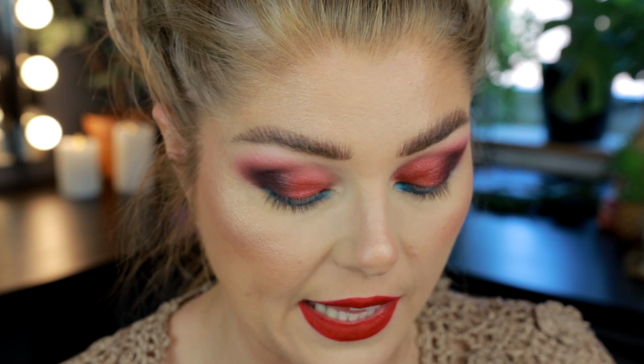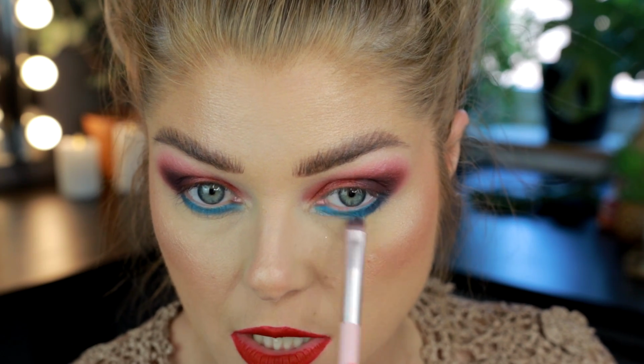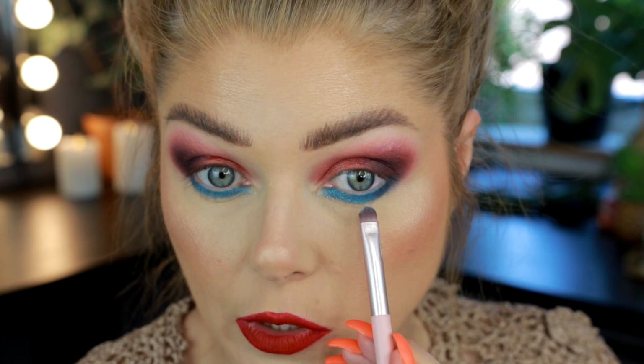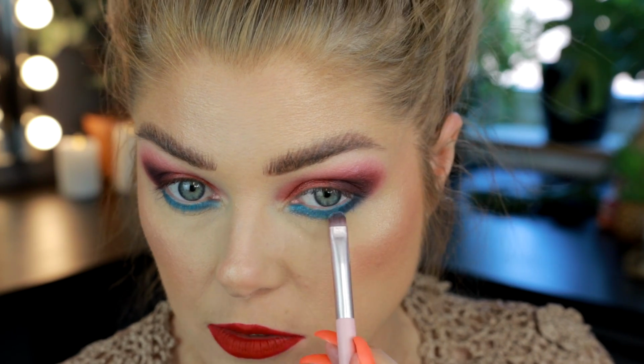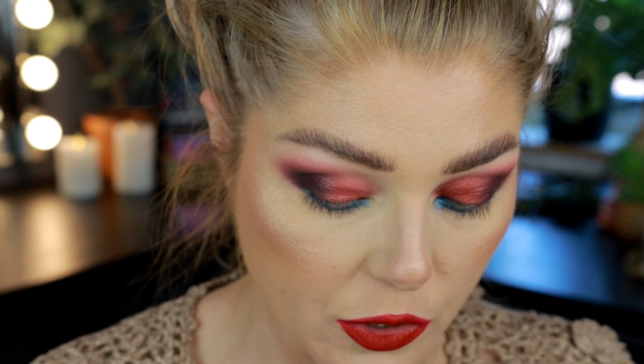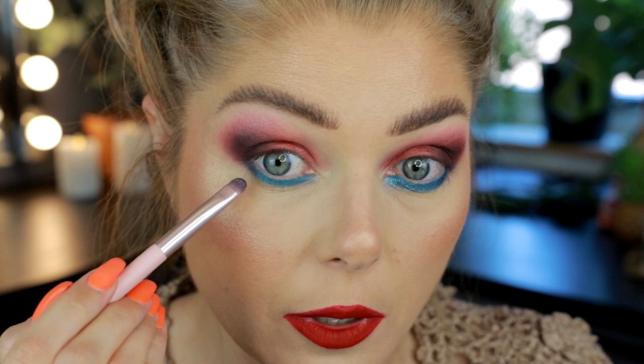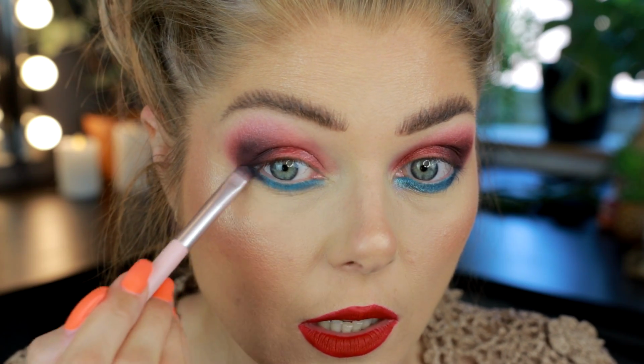I believe in layering shadows, and that's why I love topper shadows so much, because I feel like it's so beautiful to layer, and it makes the shadows different depending on what you put them on top of. So pretty. I also did use some of this Venom in the outer corner here on my lower lash line, so I'm gonna do that on the other side as well.